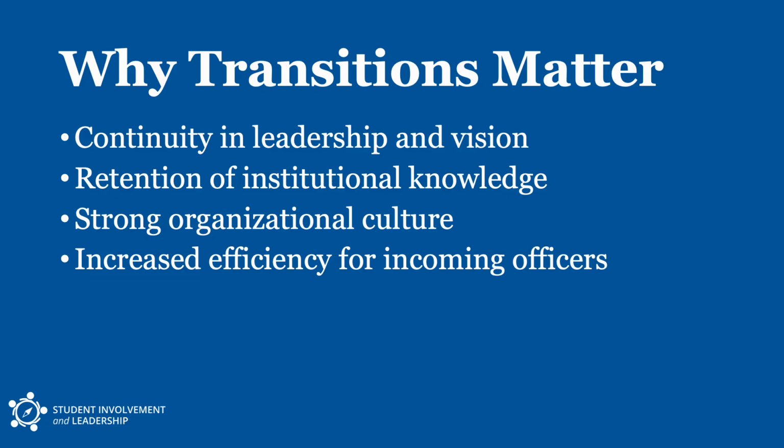And so, because we want them to be welcomed and make it easier for them to build trust, the efficiency is critical in that process, right? Thinking about all the time that incoming officers could waste just trying to figure out what they need to be doing. But if you have a good transition, the efficiency goes up exponentially. So a good transition process gives new officers a clear roadmap, helping them quickly adapt and become productive. Essentially, they get to hit the ground running as soon as their term starts.